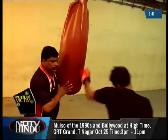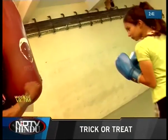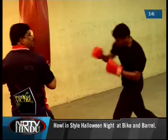Back punching, we are keeping a target. The target will be there. We want to hit a punch, the combination of punch, 1, 2, left hook, on the target we are hitting. Back punching will give more strength, endurance, stamina.